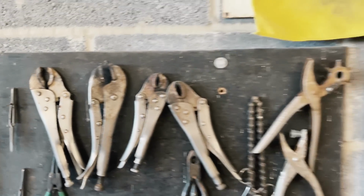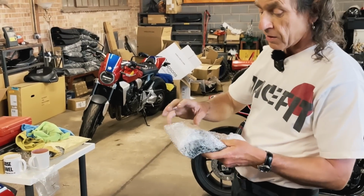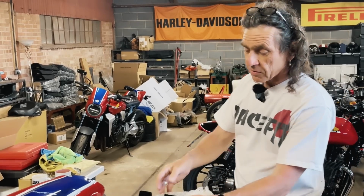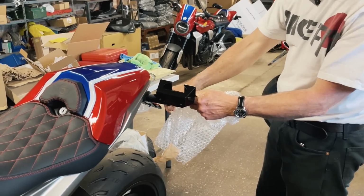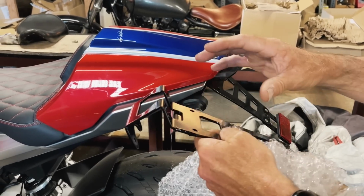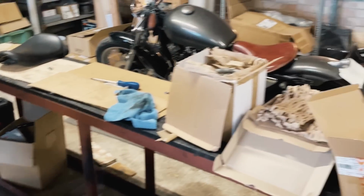So here is a tail tidy. Obviously these are for the production, and this fits the current production model and it fits the old one, the 18 to 20. It's exactly the same. They didn't change that on the bike. So this is a standard production tail tidy. That goes inside the tailpiece there and the light mounts on it there. There's a bracket for the reflector, so if you want a standard number plate and be legal, that fits there perfectly. If you want a little 7x5, that reflector bolts there and you can have a little one. You don't have to get a hacksaw out and start chopping it around. I've got a box somewhere, it's down here. I'll get it.